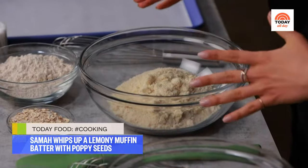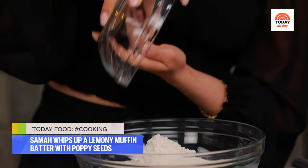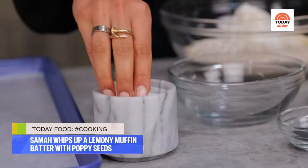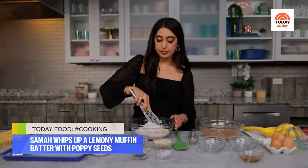Here, I'm using a combination of almond flour and oat flour. I find that almond flour is pretty dense. The only ingredient is almonds. And with oats, it's a little bit lighter. I'm gonna add some baking powder, a little pinch of salt to bring out all of that sweetness. Just a little. I'm gonna whisk this together.